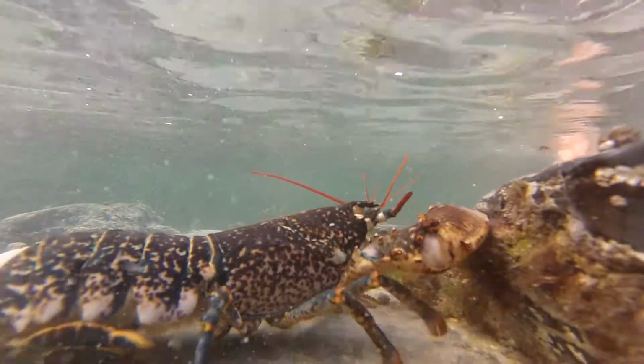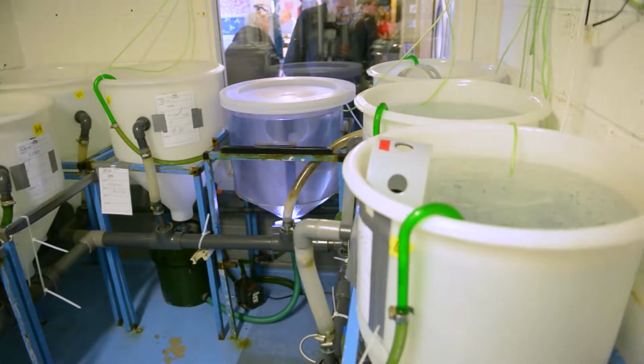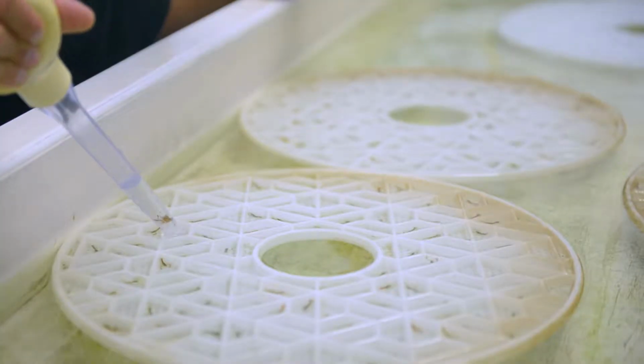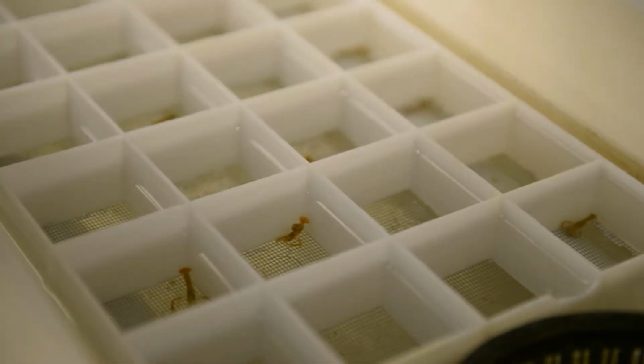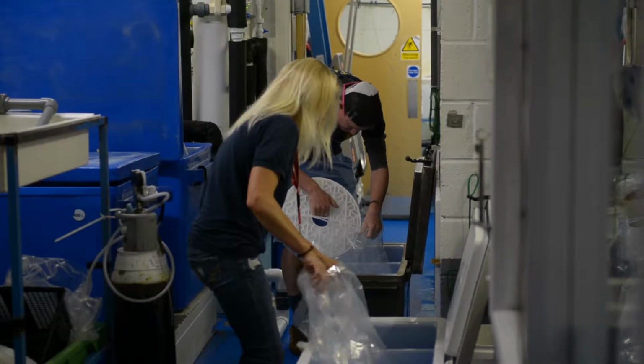As part of the deployment process, we take lobsters from the hatchery, so we rear them up through their vulnerable stages where in the wild they're floating around in the plankton, and then we rear them onto juvenile stages in a system called an aquahive system. From there we bring them out for deployment into the container systems out at sea.